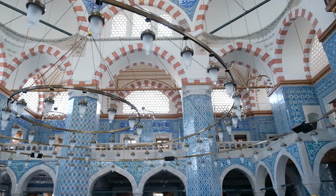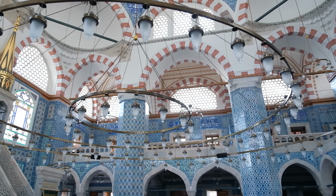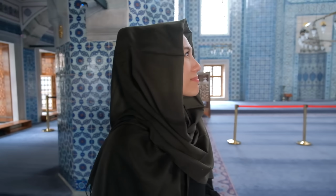This particular mosque was actually made by Sinan the Great architect, the same one that made the Süleymaniye Mosque. I think some people refer to it as the mini Blue Mosque. Yes, I've heard that too. A bit of a hidden gem, this one.